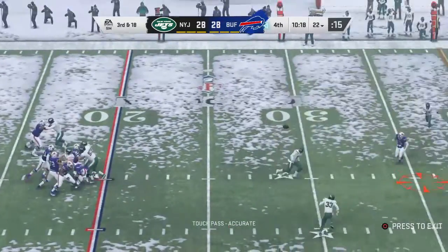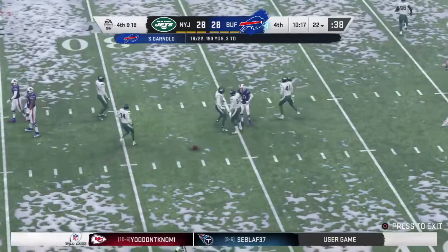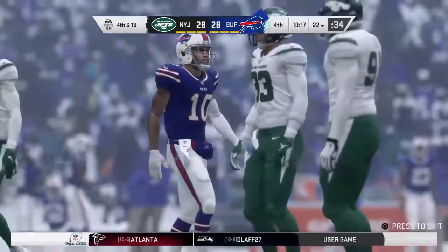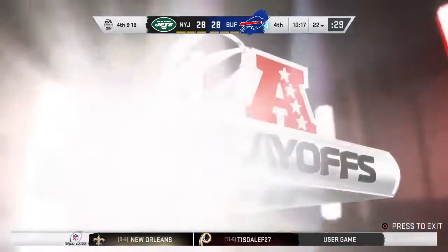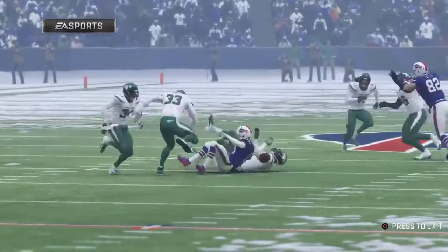Here's Darnold. And that will be incomplete. Here comes the ball. It's easy to see when we review this that the ball needs to come out quicker because if you don't throw it right on the break, you bring a crowd of people into the equation. And that's why it got knocked away there.